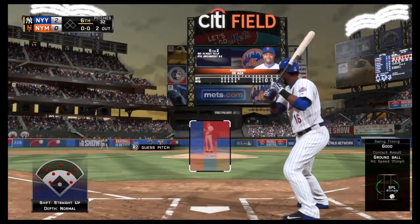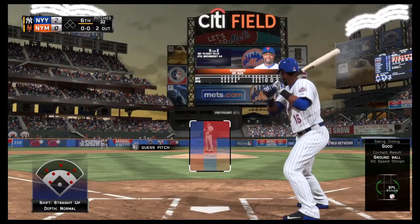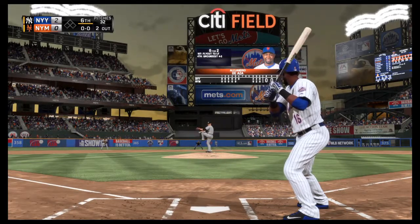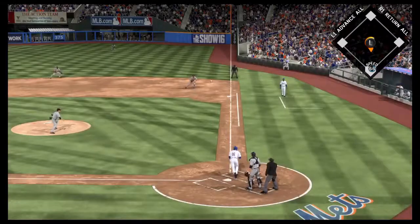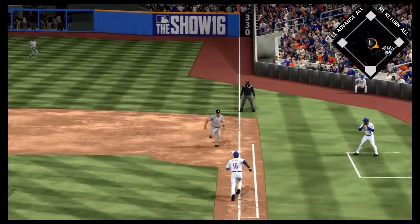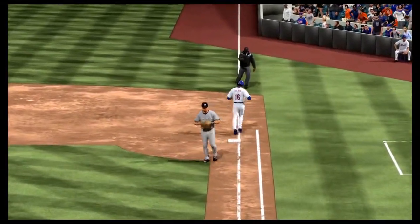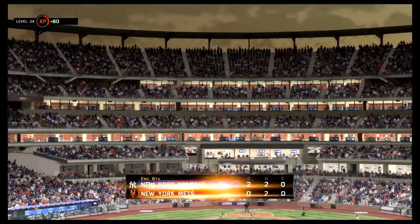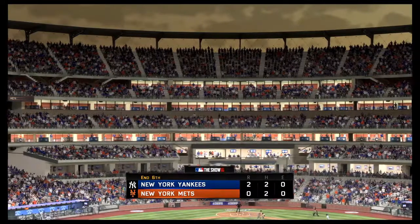Alejandro De Aza will stand in, and he, like so many others, is hitless in the ballgame so far. Well, we've been talking about it a lot, but this offense is just getting shut down right now. We've seen some really fantastic pitching in this one. And he'll step on the bag himself, and the inning is over. Mets go down 1, 2, 3. They're still down. It's 2-0.